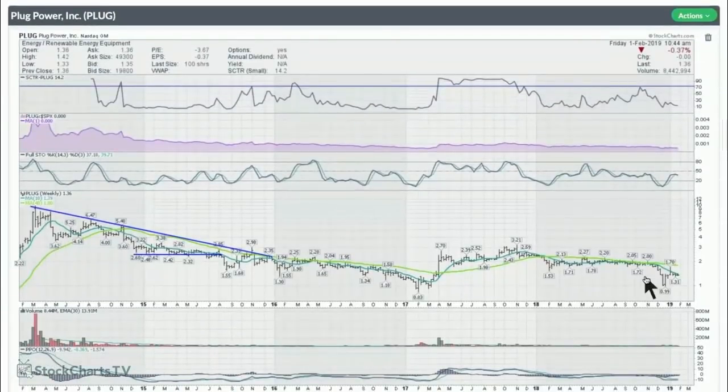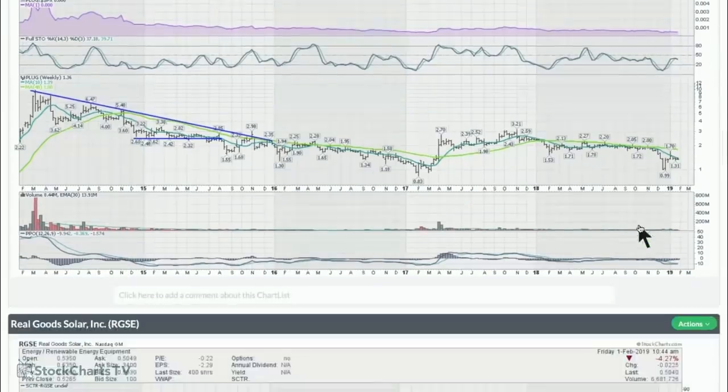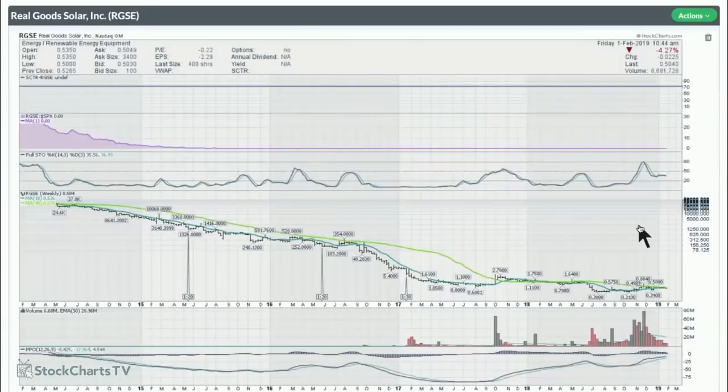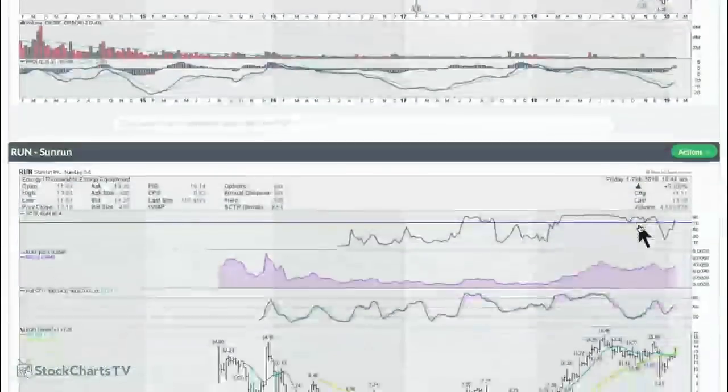Plug Power, this one gets these sudden surges and then just drives you crazy with nothing for a year and a half. So I have trouble getting on board with this one. The full stochastic rolling over below 50, that would be a hard avoid for me. Real Solar, hard avoid. Rena Solar, hard avoid.